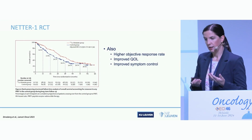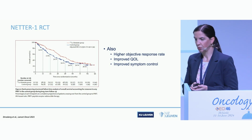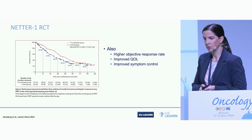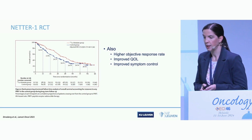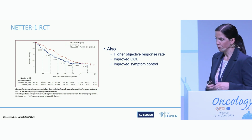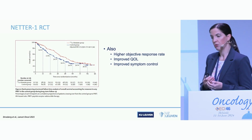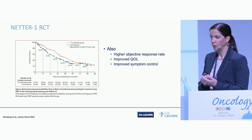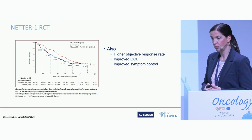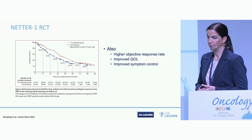trial was finished. And the authors of the NETTER-1 trial also did a crossover corrected overall survival curve. In total 36% of patients crossed over during the follow-up period, showing again a stronger overall survival benefit, not statistically significant, but clearly there. Apart from these very nice outcome measures, again, important for patients is that we also have a higher objective response rate, improved quality of life, and improved symptom control when patients are receiving radionuclide therapy in this setting.